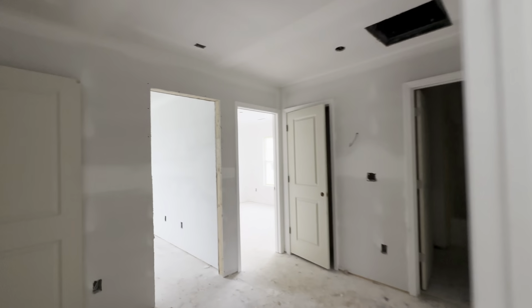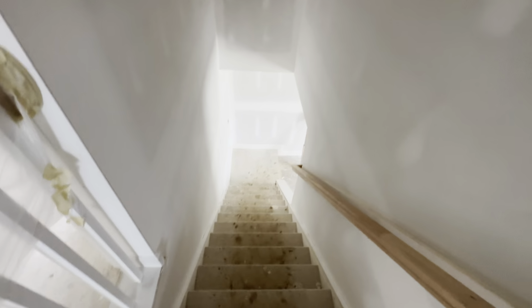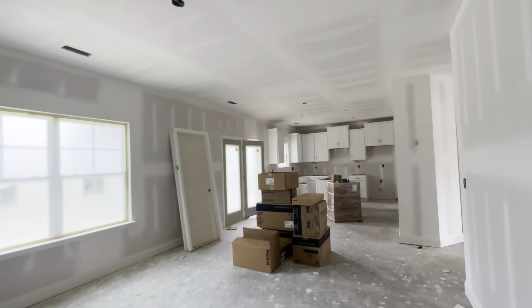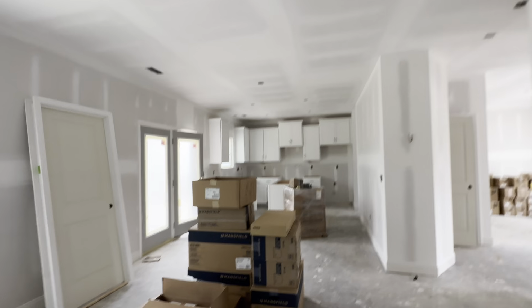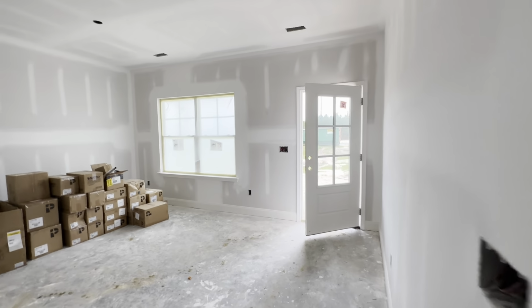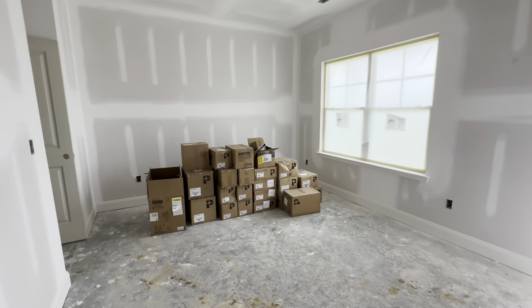I know it's kind of hard to visualize when it's still at this stage. Hopefully that gives you a little bit of an idea of the layout. So again, downstairs, you come down to your living room. You have your kitchen over there. Doors to the backyard, garage, front door, and dining area.